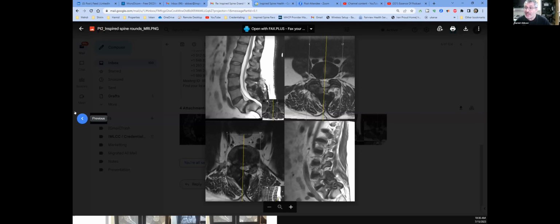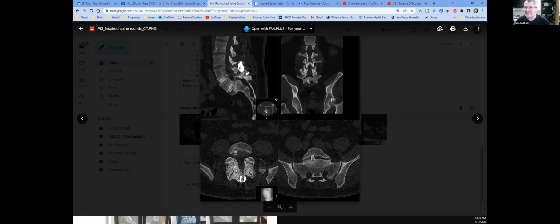Now, let's look at these facets. Even though they are not fused, look at how convoluted they are, locked into each other. So I would doubt this level is unstable, except if the patient has a pars defect, which we don't see here. It cannot be unstable because of the way the facets are locked into each other. So if the radiculopathy is the main symptom, why not think outside of the box?